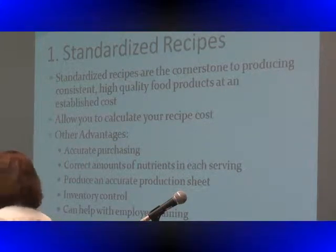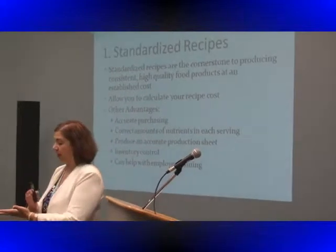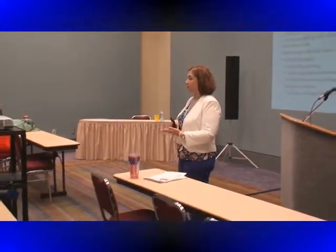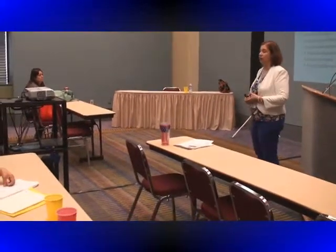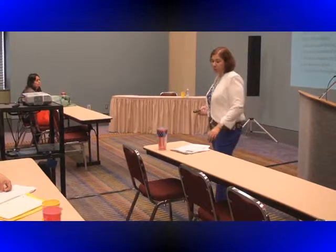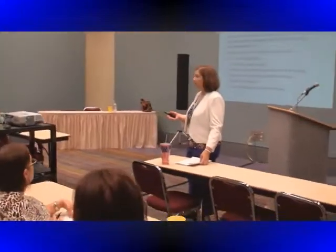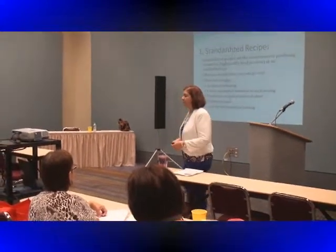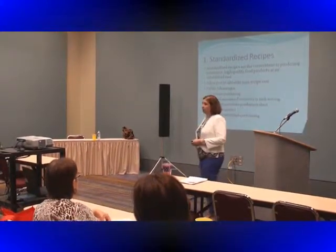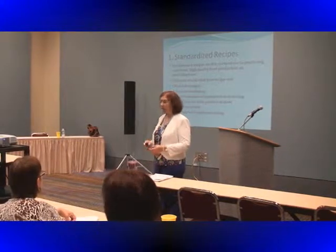More importantly, you can produce an accurate production sheet. This is where you can say, all right, I want you to make X amount of this product to your cooks. And so you avoid that overproduction or those leftovers. It also helps with inventory control, because you know how much you should have in stock. And it also helps with employee training. If they have a recipe to work with, you know that whoever's training them can use that as a guide and show them how to do it correctly. They're not making it up out of their head, or, oh, well, we've been doing it this way for 10 years. Well, that's what the recipe says. So let's go back to the standardized recipe.